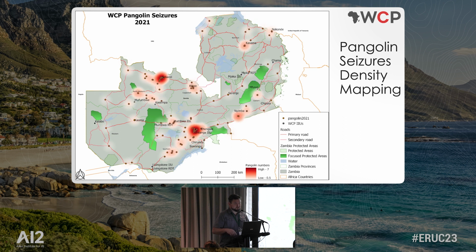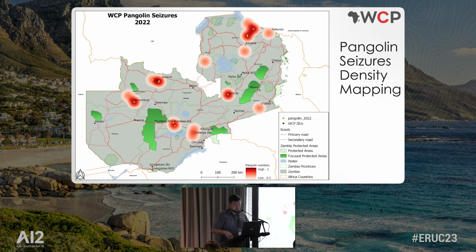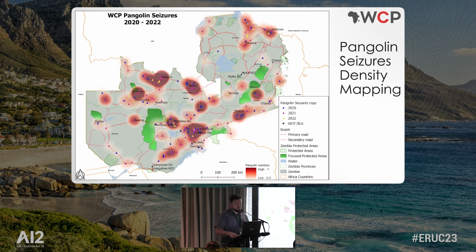This one is for 2021. The values have increased a little bit more. For 2022, this looks worse than it is, in the sense that if you look at the legend values there, they have decreased dramatically. So that's the decrease that we've seen. And then this is between 2020 and 2022. Again, massive amounts of confiscations are happening in and around the southern region and the northwestern and northern regions.